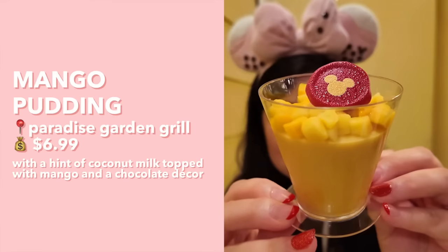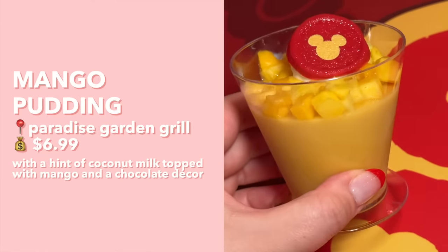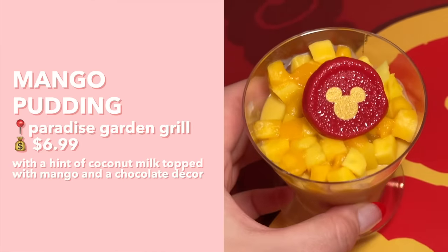We have switched locations because they had a performance starting over there. Next up, we went to Paradise Garden Grill and we got this mango pudding. It has a hint of coconut milk topped with mango and a chocolate decor.